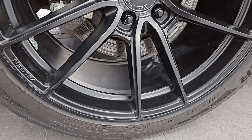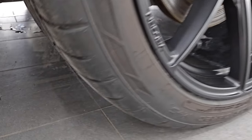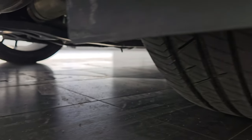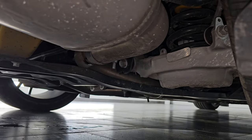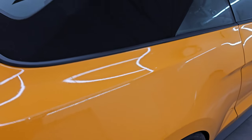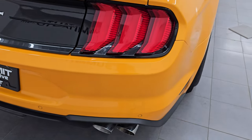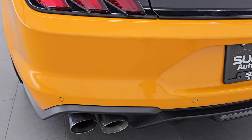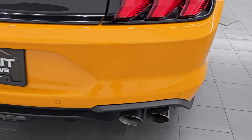Now in the back, we have the same Cooper tires, but these are 305/35 R20s. And they have just as much tread as the front tires. Kind of hard to see underneath here, but I'm pretty sure it's pretty clean under here. So I was looking at the CARFAX, and the first owner was in Minnesota, must have only driven this in summer because he only put on like 1,000 miles a year for the first 4 years of this car's life. And you see the rear bumper's in really nice shape.